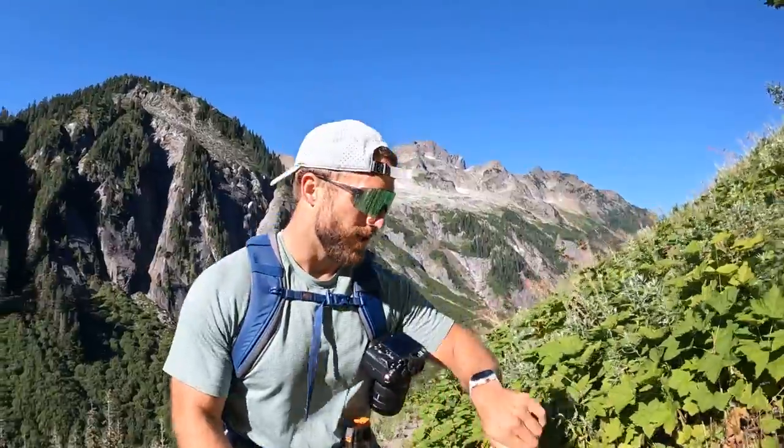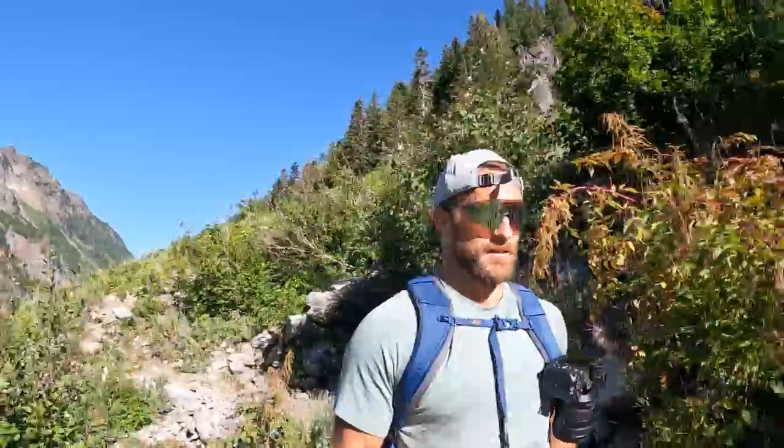Okay, about 2 miles in now. We are in direct sunlight now. But currently at 9 a.m., the sun still feels good. It's not too hot. I can tell in a couple of hours that sun is gonna be beating down. We've gained almost 800 feet. We are climbing. Still very much in the honeymoon phase of this hike. Let's keep it going.